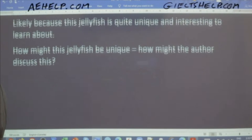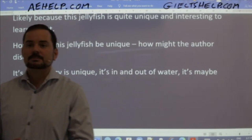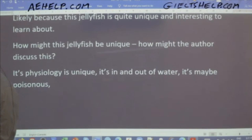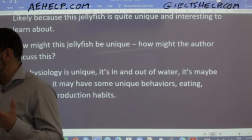Okay, so think science. Its physiology is unique. It's in and out of the ocean. It's maybe poisonous. Okay. Sure. All right. And when you think of living organisms, always think about the kind of metadata, the big data, right? It may have some unique behaviors, eating, sleeping habits, or reproduction habits, right? Quite possibly. Okay, good.